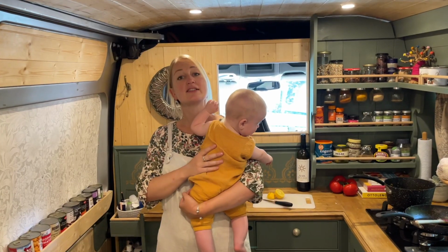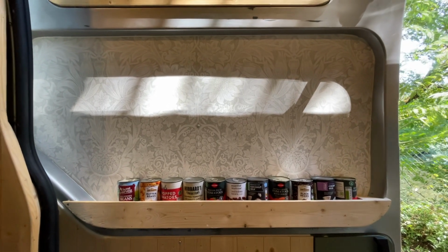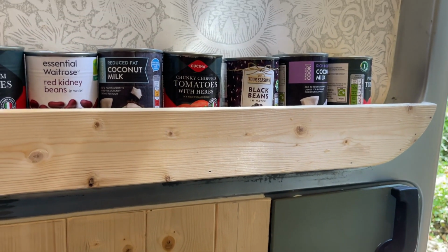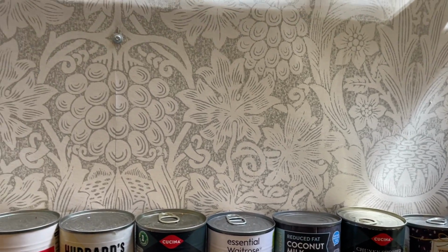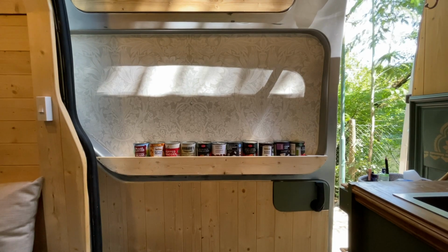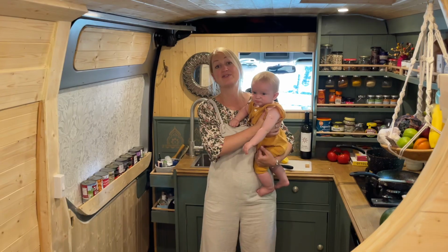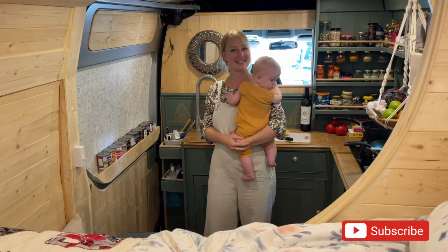Exactly. So last little bit of storage in the kitchen, which is proving super handy, is this little shelf where we've put our tins. It's kind of like having my own little tin pantry. Really easy to get to, gets them out of the way and not taking up space in the cupboards. And we also panelled this panel, which was part of the van already, covered it in the same wallpaper that's on the dining room table, and it's made a really lovely feature of the sliding door. And I think finished off the room rather nicely.